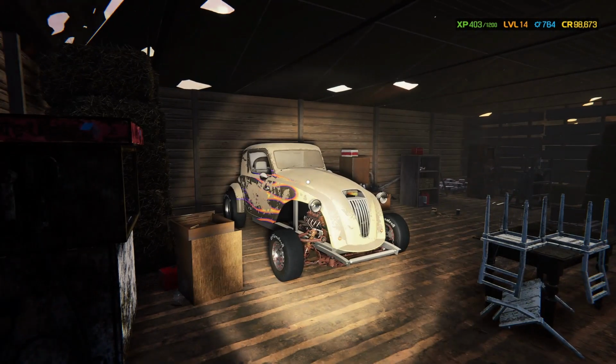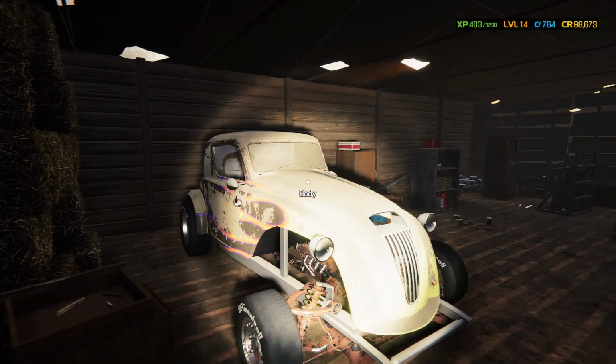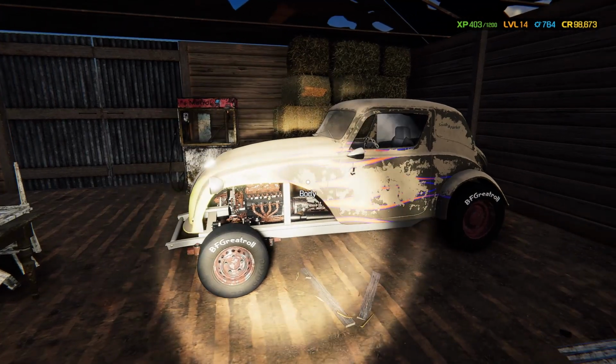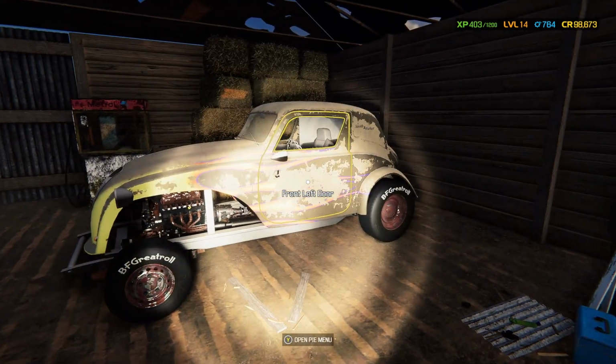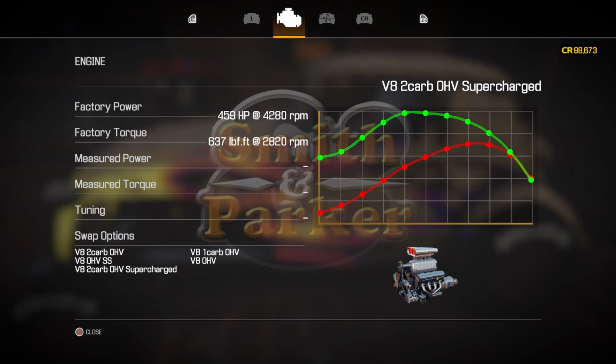It's a barn. And already off the bat, looking over to the left, we got this cool little hot rod. I don't even know what this is. Boy, this is part of the DLC content. That is very, very cool. Let's take a closer look at this. It's a Smith & Parker Arizona Kid. And that is a pretty awesome looking car. It's got a supercharged V8 in it, which is pretty cool.